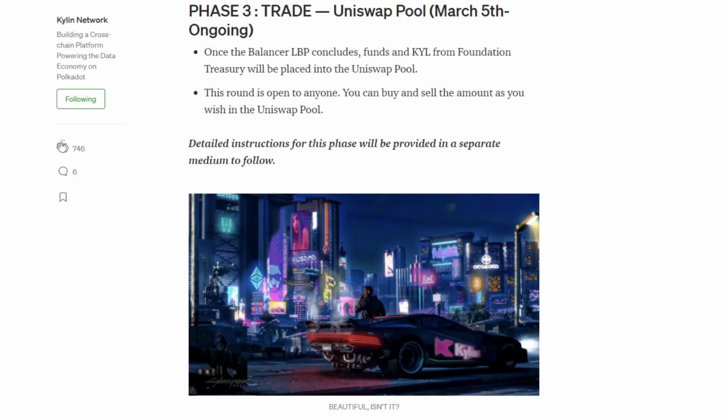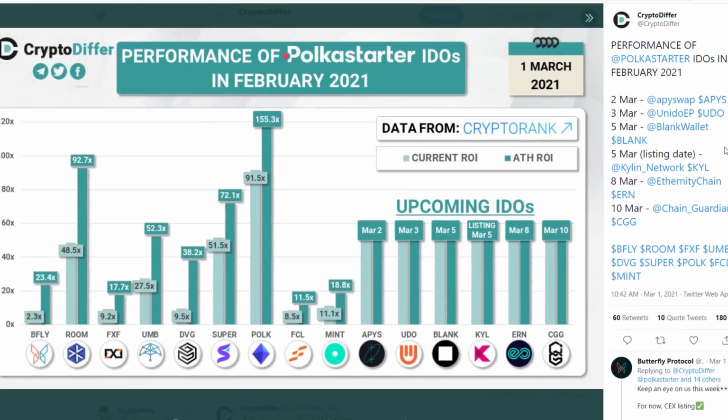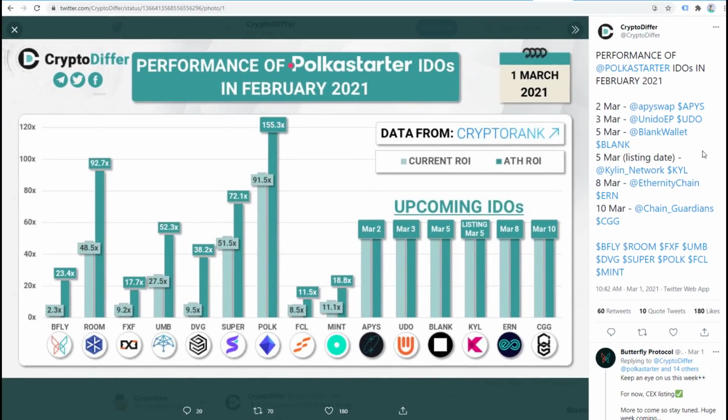Not going to lie, I have not had great experiences with the Uniswap launches. When these started, I'd get so excited. I'd go in, I'd be one of the first ones there. I would try to buy as fast as I could. Sometimes it was okay. The price just kept going up. Other times you saw a big crash. So it's hard to know with the Uniswap stuff. And so my strategy for Kyle this week is going to be this.